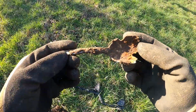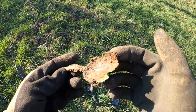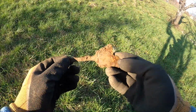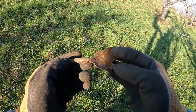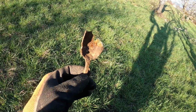Well, that's the sad remains of an aluminium spoon. So yeah, second spoon for today. There's not much left of that one. See you at the next, if there is anything.